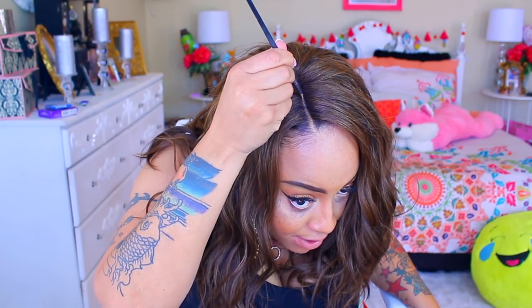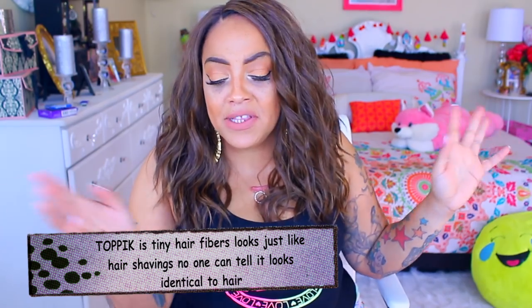Okay? And then if you get a little bit on the part, just take your fine brush. When I say fine, I mean like very fine, thin brush, and just go over it. So that way it blends right in. I love this stuff. I would highly recommend it. Even if you don't have thin edges, pick it up. It makes blending a wig so much easier. This is life in a can, okay? Serious, life in a can.